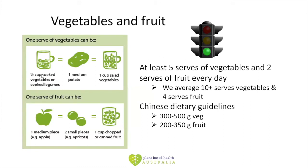So what does a serve look like? Well, if it's cooked vegetables, half a cup. If it's something like a potato, one medium one, or if it's salad, which is not so packed down, then 1 cup of salad is considered 1 serve. Same with fruit. If it's a nice medium-sized apple, that's 1 serve. If it's a smaller fruit, it'll be a few pieces. And if it's a chopped or canned fruit or berries, it'll be a cup. Although I have seen some recommendations that say a half a cup of berries is considered a serve. So somewhere between that half cup and a cup.